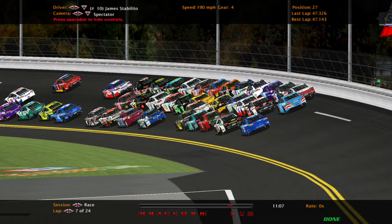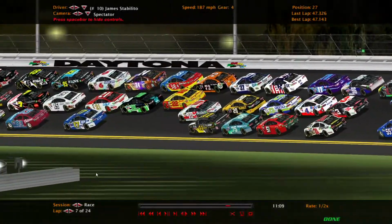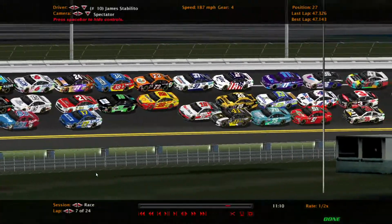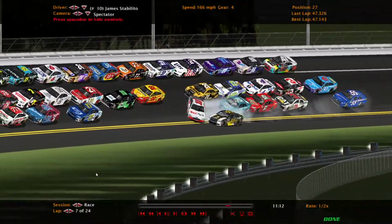I think what I saw happen here was Stabolito was in the middle and he saw a hole down low, in front of his teammate Joe Jefferson. He thought maybe his teammate let off the lemon line, but that 41's going to push and can't let off. And the 10 is already there. He's committed and bounced off the 22. And then the 41 kind of comes down to the 41 there and spins them around. There goes the 10 of Stabolito up into the field.